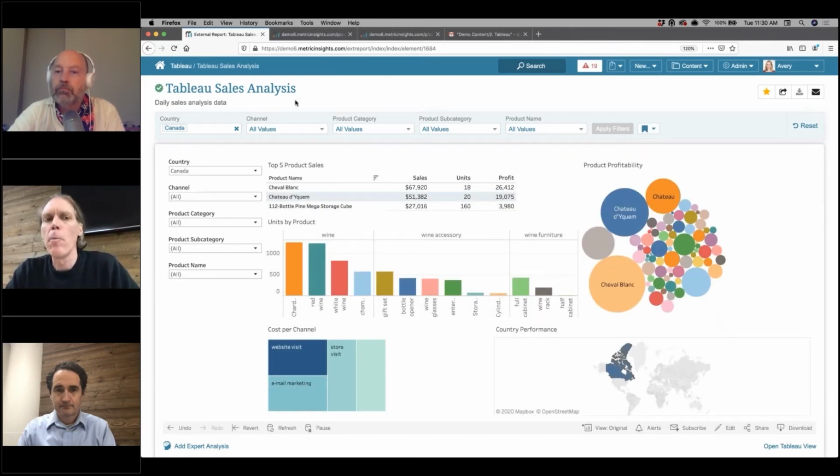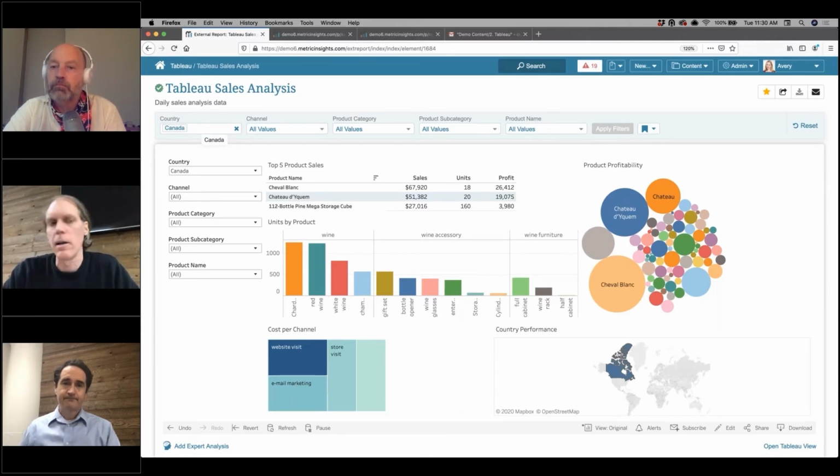When a user opens a piece of content, we can pre-filter that content directly to the region, in this case, that she's responsible for. And again, save her time every time, not having to navigate through filters and understand what it is she needs to see. So to Marius's point, when you've got a couple of minutes every day to look at data, you want to make it as relevant as possible.